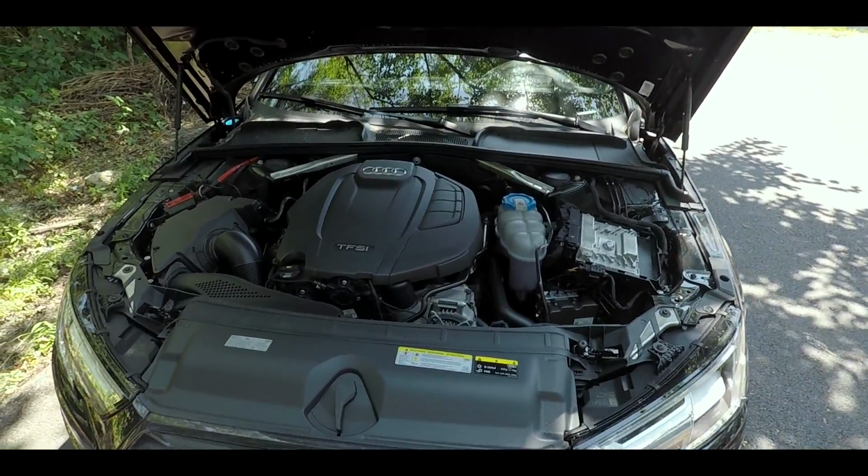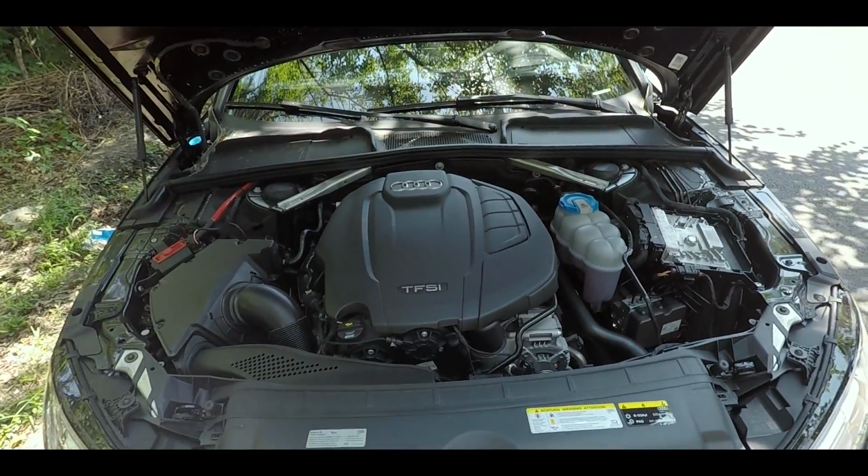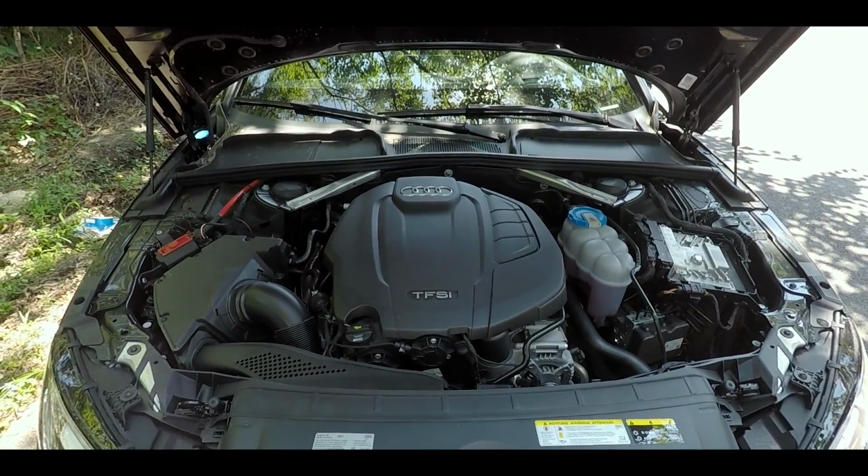This is a Quattro model. So the Quattro models do have a little bit more horsepower to them and some more torque.